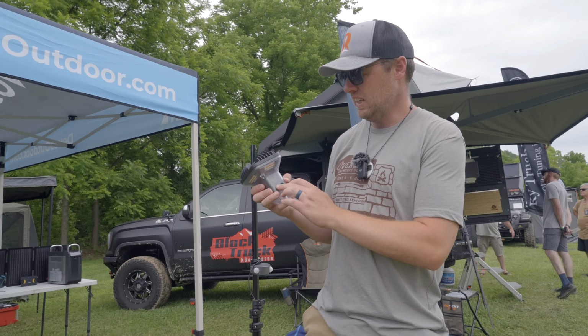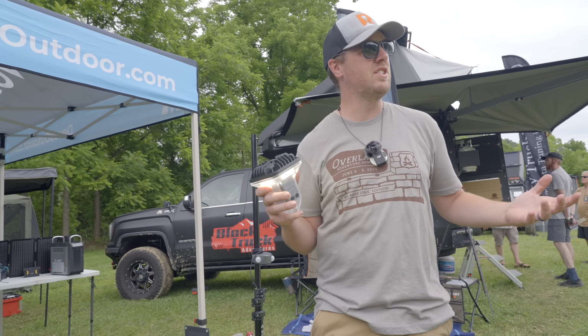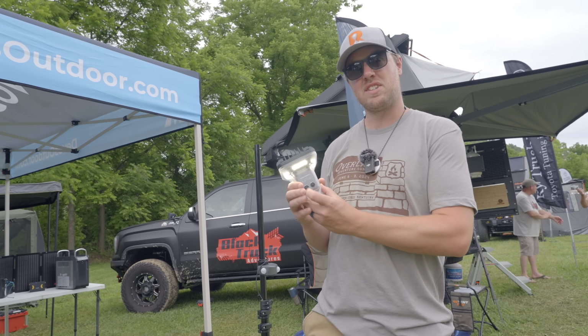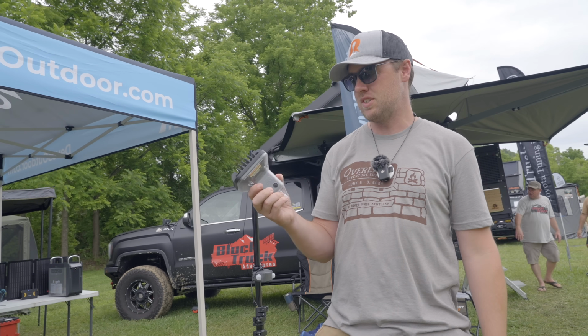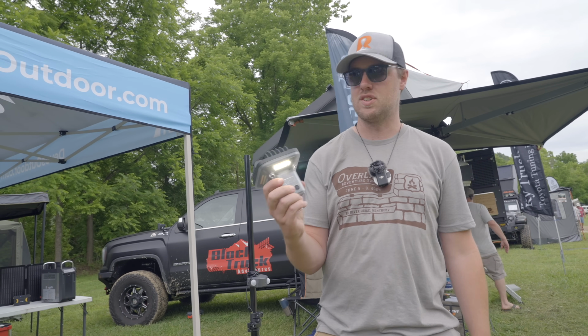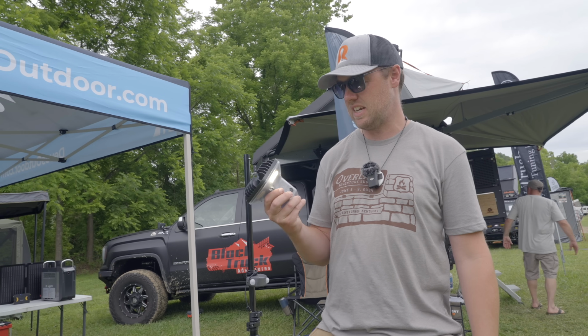And then it is also brighter than the older models. So this one's 2000 lumens versus 1200 for the other models that they have. Runs about the same time, so on full brightness with everything lit up, you're looking at about 4 hours, but you can switch it so that you've got just one side lit up or two sides lit up, and it can run up to 16 hours.